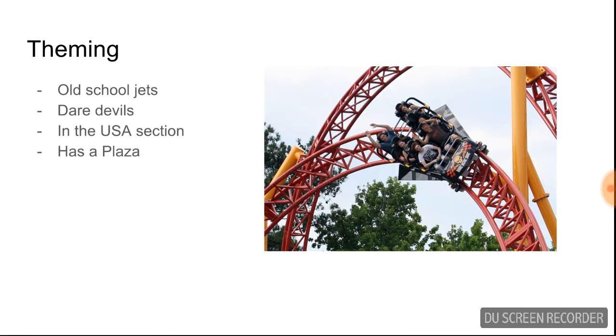So yeah, and it's in the USA section of the park, and it came out in 2010 or 11, I think. I don't know if they built it in 2010 before the coaster opened, but they have a whole plaza dedicated to this ride, which I think is the only one besides Goliath in the whole park that has a whole plaza dedicated to it. I guess you can argue Superman the Ride, but Battle for Metropolis kind of occupies that plaza too.